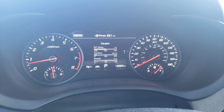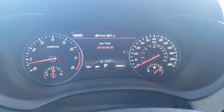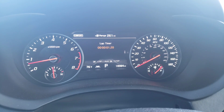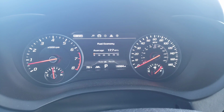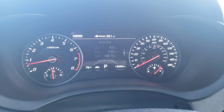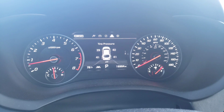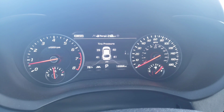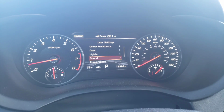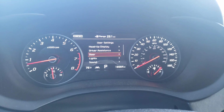It's got G-forces, oil temp, torque, boost, and a lap timer that you can start and you can reset. But what it does not offer is the 0 to 60 timer anywhere to be found, which is very strange for a car that boasts a mid to high 4-second 0 to 60. It really should be available for you to see what you can push this car to.